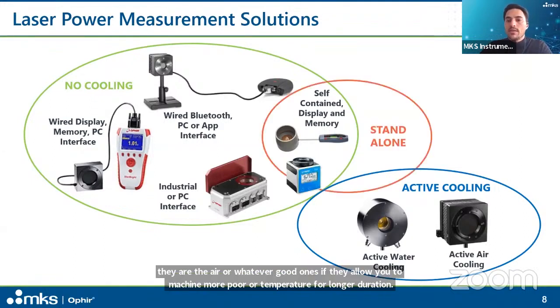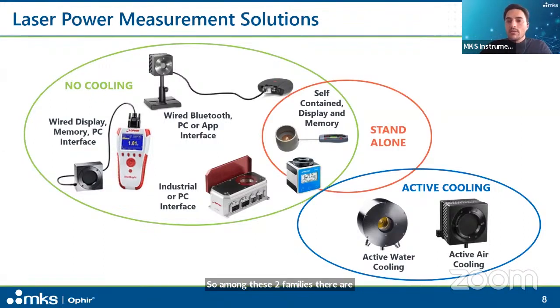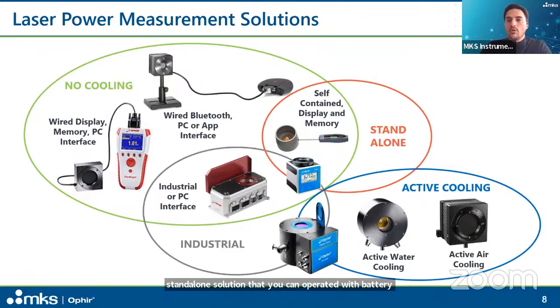Among these two families, there are portable and standalone solutions that you can operate with a battery. They don't need any separate device to do the measurement. Or there are solutions designed to be integrated on production lines to run 24/7 on a real industrial production line, communicating with Profinet or whatever.